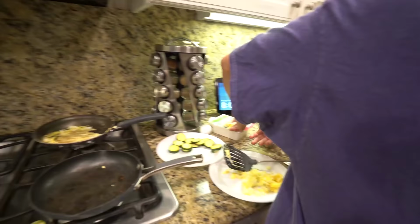Okay, so right now, I was going to do sunny side up eggs, but I don't really know how to do this, to be honest. So I did a scramble, but I'm honestly using my tofu eggs, and this is going to be a little side course, you know? So, side quest.